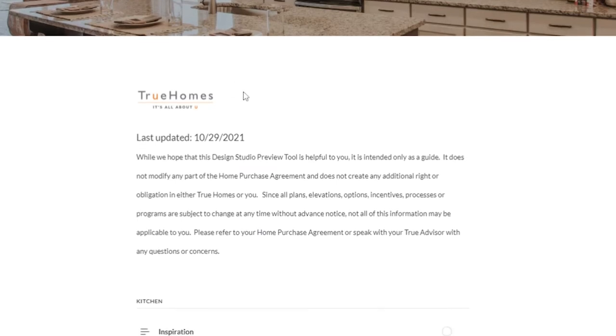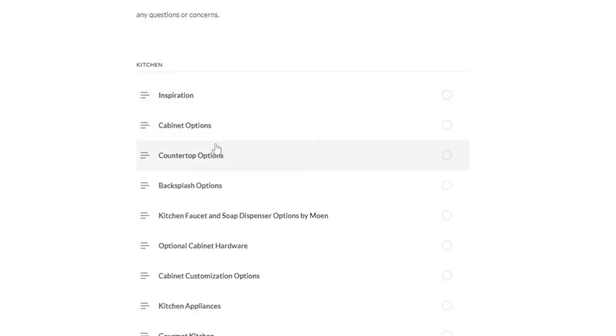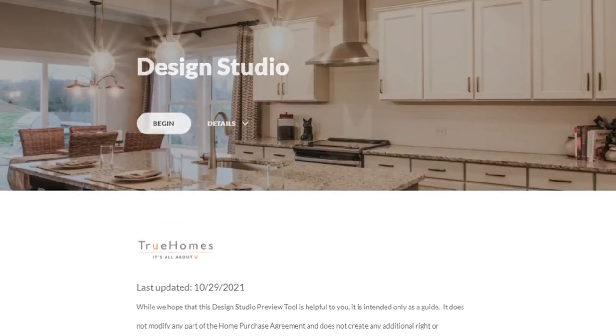This was actually updated after my design appointment. My design appointment was September 7th, and this was updated October 29th. So that means that there are things in here that I actually didn't have access to at the time of my visit. So let's see if there's anything in particular that sticks out to me. So again, if you were to compare and contrast the option manual, which I just showed you, to this page, you could see your options before you actually go into the design studio. You're not going to be able to see everything, but you will be able to get a pretty good glimpse of most things.